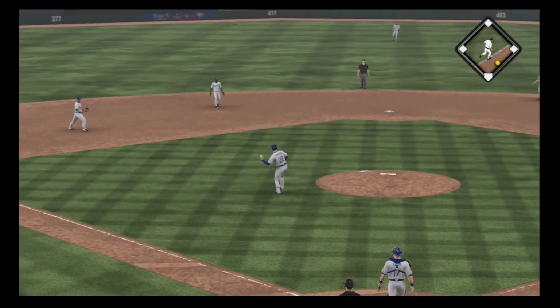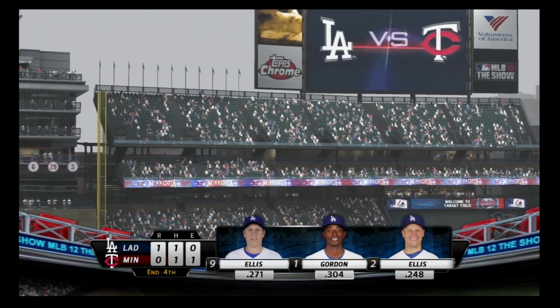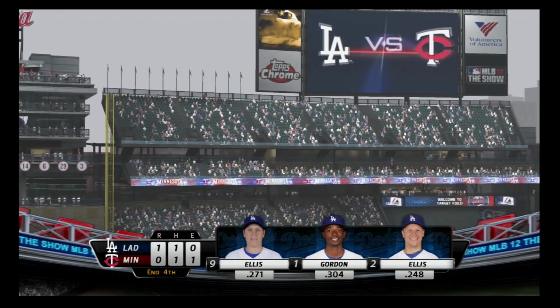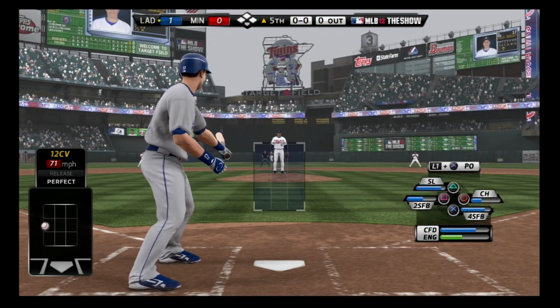Swing and a ball hit softly on the ground. Throw on Deloney is in time for the third out. Pretty painless half of the inning all told. On to the top of inning number 5 we go. Dodgers lead this one 1-0. A.J. Ellis will make his way towards the box to lead off the 5th.